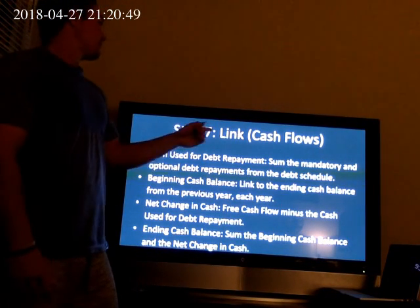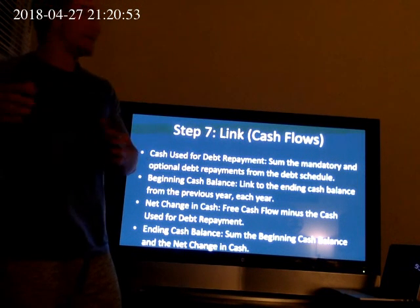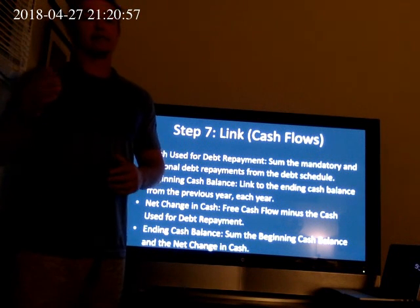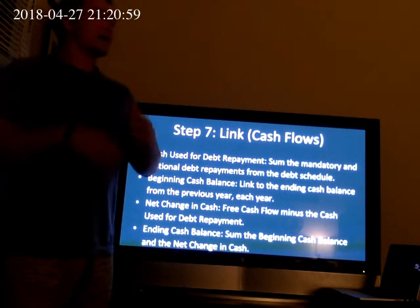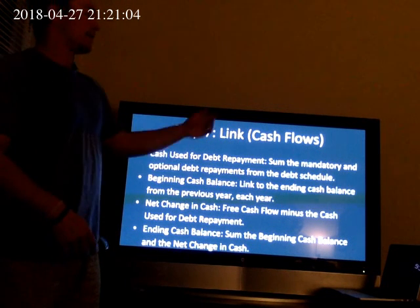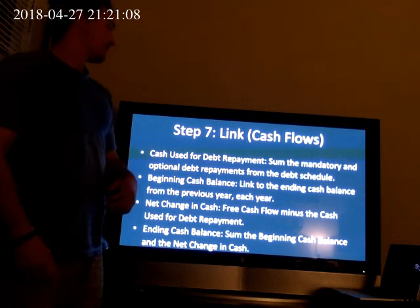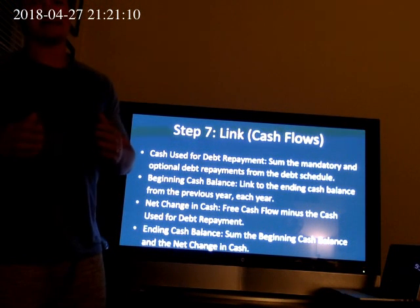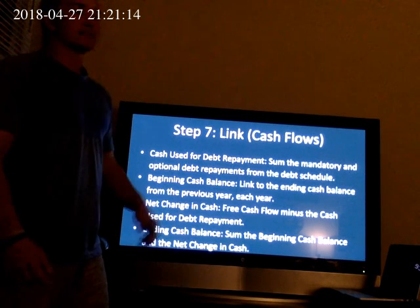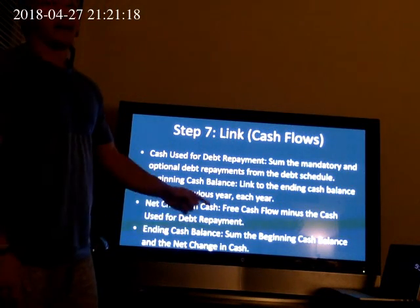Cash for debt repayments, you're going to add the mandatory and optional debt repayments from the debt schedule. Beginning cash balance, you're going to link the ending cash balance for each year, and you're going to continue to accumulate that. So it's going to be from the previous year to the ending year each year. Then net change in cash flow, it's going to be the free cash flow minus the cash flow used for the debt repayment. And ending cash balance is going to be the sum of the beginning cash balance and the net change in cash.